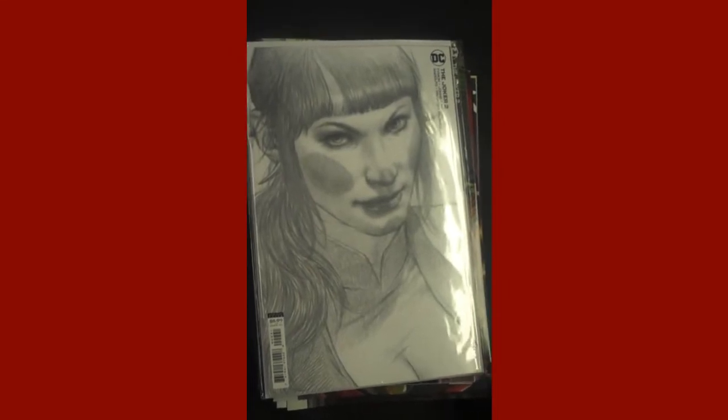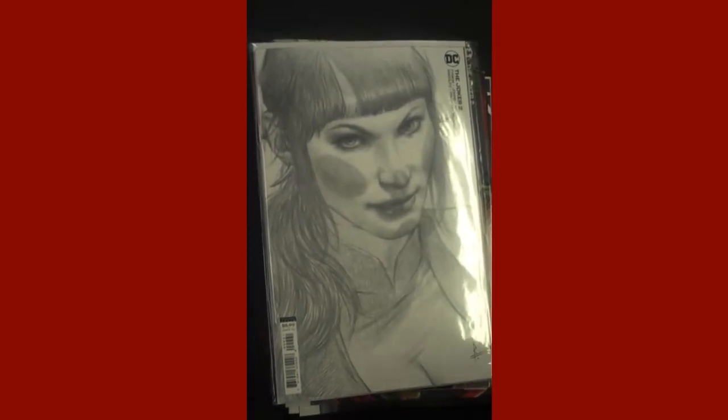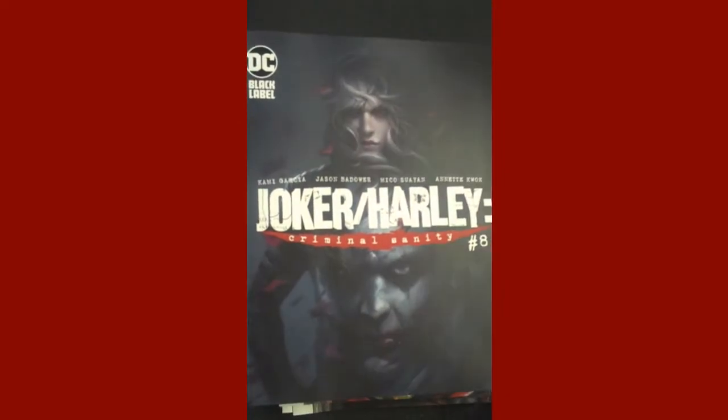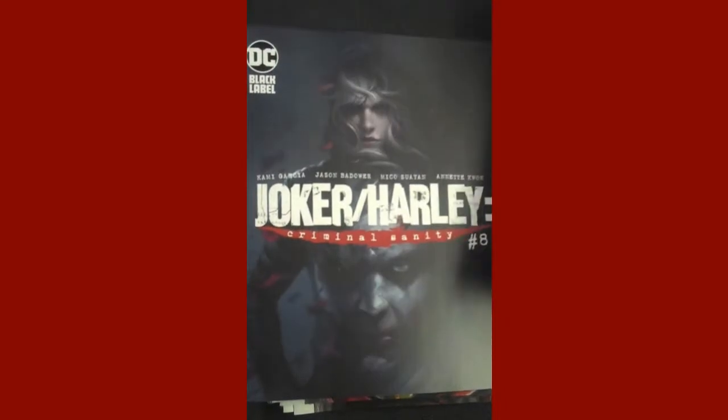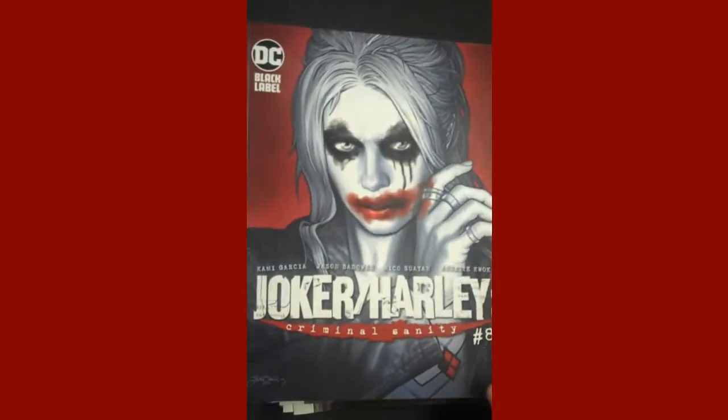Also from DC this week, from their Black Label series, and this is one we were shorted last week, but Lunar got them right out to us. Joker Harley, Criminal Sanity, issue 8. The A cover, and that's the B cover.